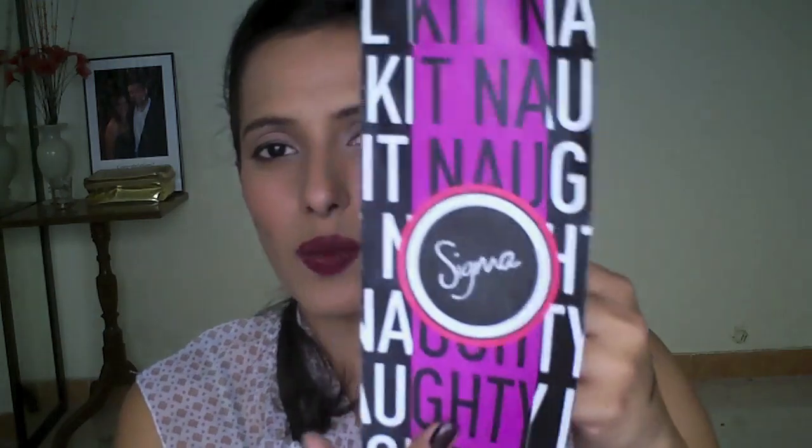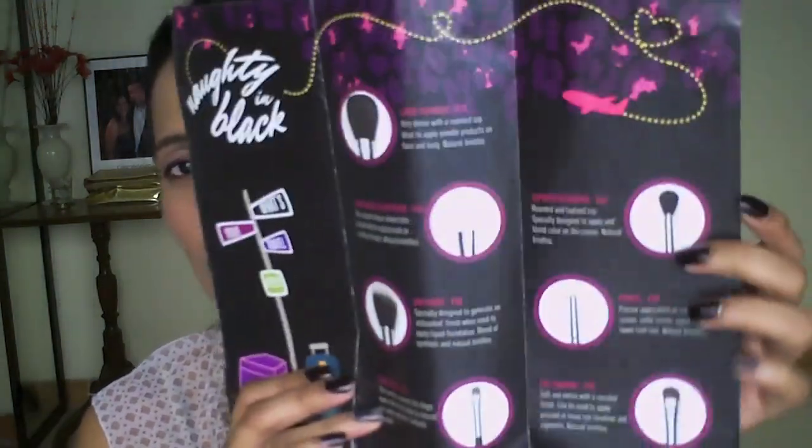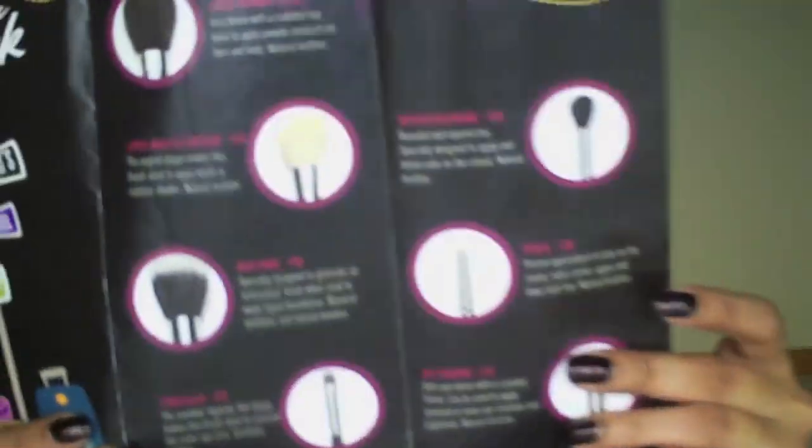So I just found this right now while doing the video, and I wanted to share with you guys that this is the one. I'm not really sure if it's still available, but these are the brushes that come with it, and I must tell you that the brushes are truly fantastic, and I'm so glad that I tried Sigma brushes, and now I'm just hooked onto them.